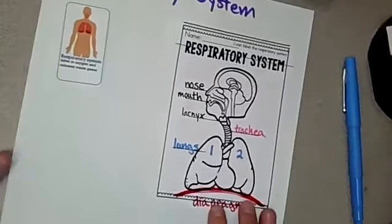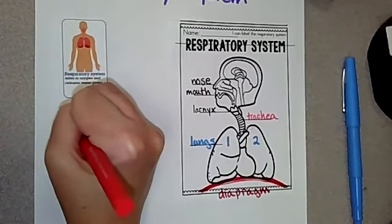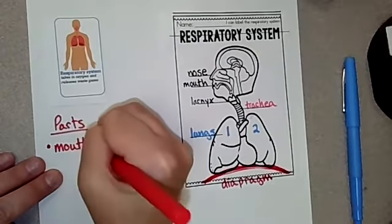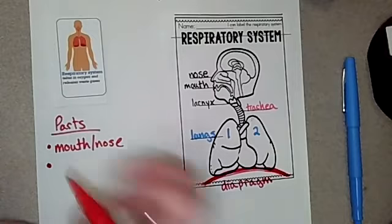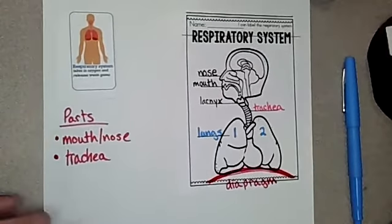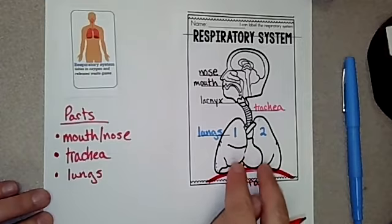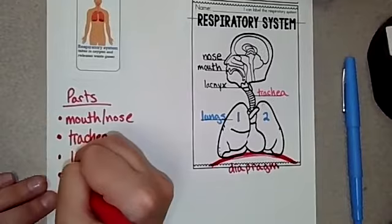Okay, so let's write down a couple of notes. All right, so the parts. The parts are, first, you've got the mouth and the nose. Then you've got, don't worry about the larynx. You've got the trachea. The trachea is the windpipe. Probably the most fundamental part is the lungs, because that's where the lungs work along with the heart to get oxygen into the blood. And then the last is the diaphragm.